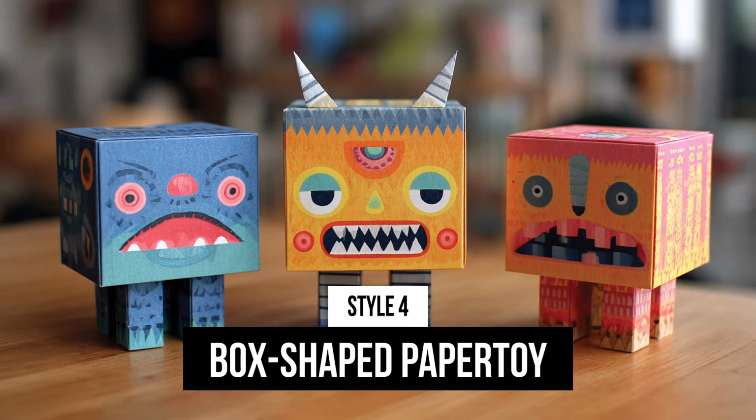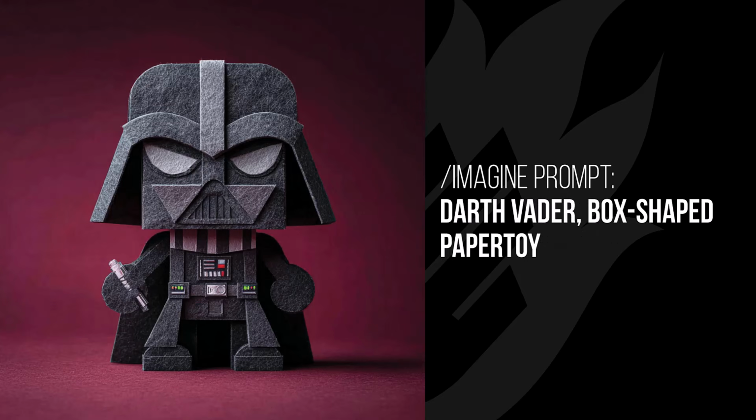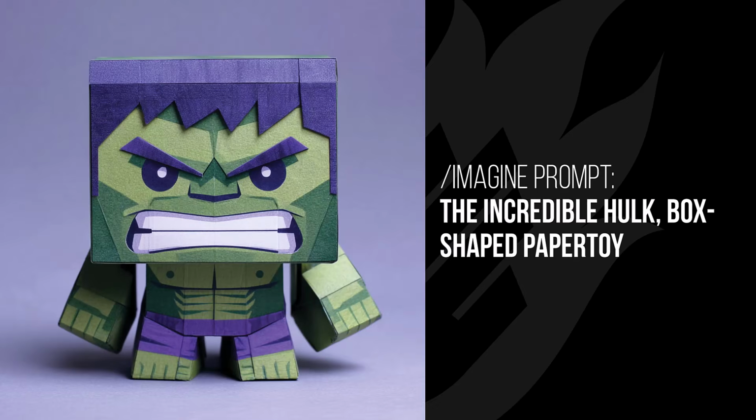Now, box-shaped paper toy. This is one of those things where I feel like you could probably change the shape from box to something else quite easily, but it just simply creates these really cool paper toys that are really boxy, and it does a really great job of interpreting characters, layering bits and pieces of card onto, say, the top of the box, but also just kind of printing the faces and elements onto the surface of the box.